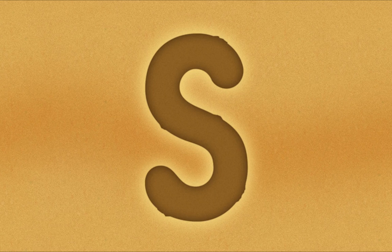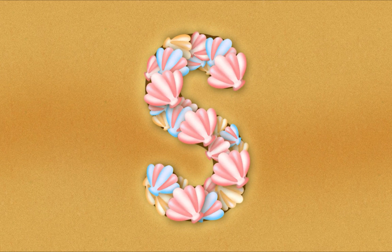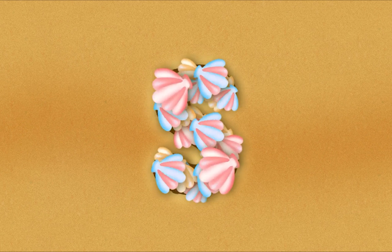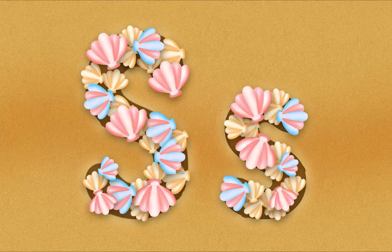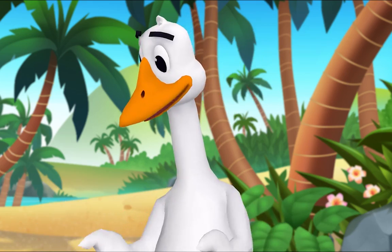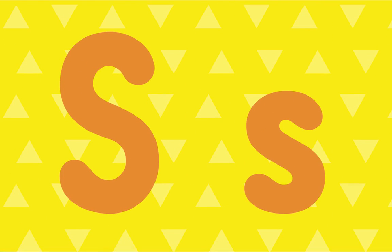Let's look at the letters we made. What's this letter? S! Exactly! Uppercase S! And what's this letter? S! That's right, lowercase s. Nice job! Wow! Cool! Nice work, everybody! Thank you, Mr. Goose!